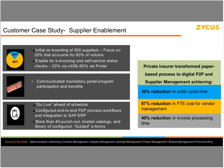So 20% of those suppliers were the larger suppliers that are already e-commerce capable, so they could implement PO and invoice transactions through a standard protocol such as CXML or EDI. But 80% were at more mid-tier or smaller suppliers, all they needed was browser access to the portal to be able to essentially conduct business on a level playing field with those larger tier 1 suppliers and being able to drive the kind of benefits that you see here, 30% reduction in order cycle time, fully 87% labor efficiency reduction in FTE costs around vendor management, because you've now enabled the suppliers to do more of this for themselves, and 40% overall reduction in invoice process cycle time.